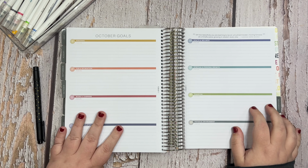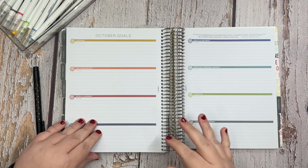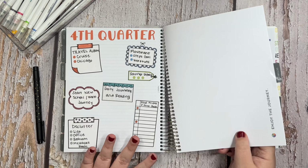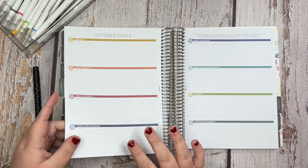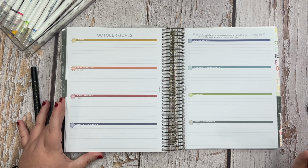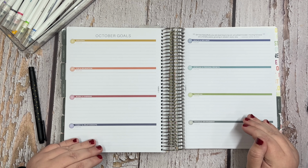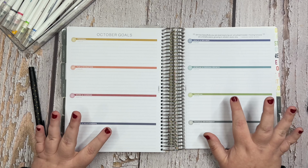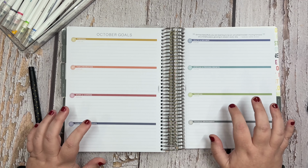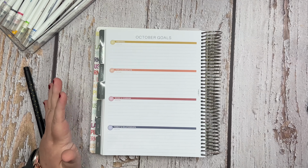MakseLife planner. So if you missed my last video, I went through my fourth quarter goals and kind of where I am for the year and what I want to accomplish before the end of the year. And so this is where I break these down even more onto a monthly level and what I want to get done in October to make sure that I'm staying on track to meet my quarterly goals. So we are just going to go ahead and set these up.